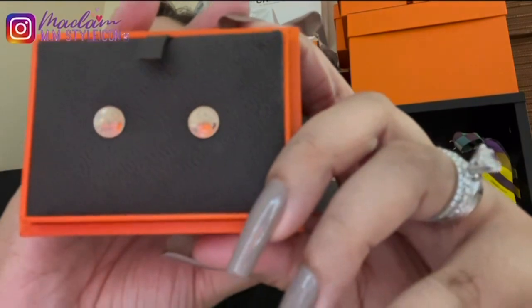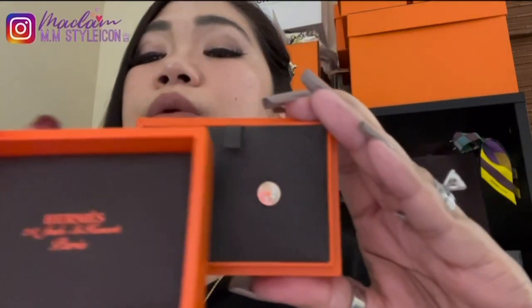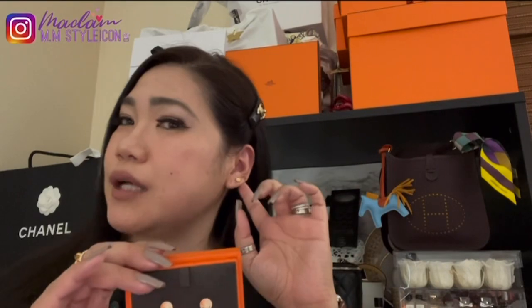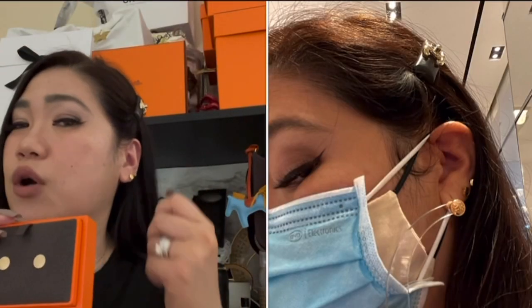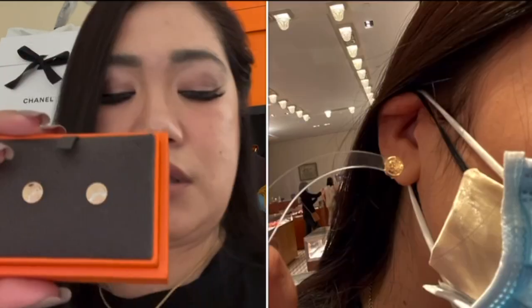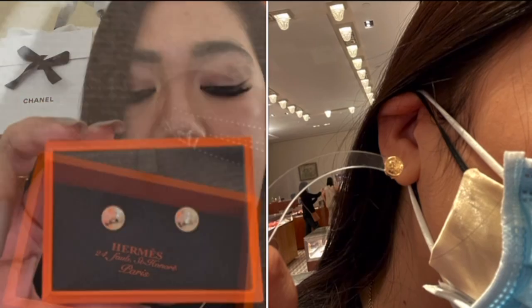I don't know if you can see it, but I'm trying to focus it. So this is from 24 Faubourg Saint Honoré Paris, and it is the rose gold earrings. It so happened that I forgot to wear my earrings that day, and it's perfect when I was trying it on. I did not try it on with my ears, but there is a tool that you just put it like that. So it doesn't focus right now, but I hope you can see it.